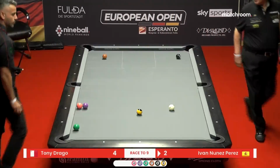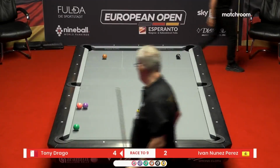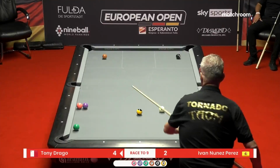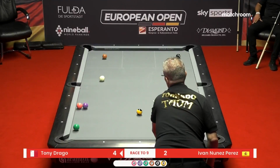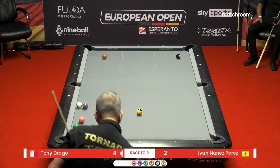But it was a good hit, and that's another good safety. Ivan's showing Tony he's here to play. He's not just going to roll over. Tony's just telling Ivan this ball is off the rail. Oh, good shot. Very good shot.